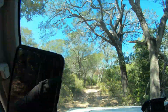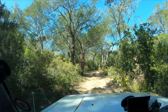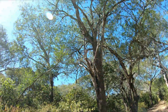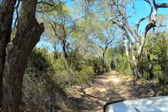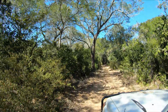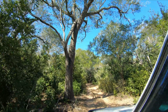So we're driving now through the sand forest. It's quite a nice spot. Not nearly as hot as other places are. All we need now is a leopard in a tree somewhere, and that'll make the day.